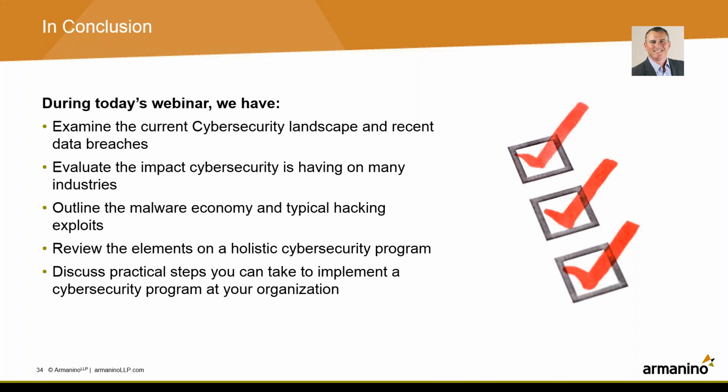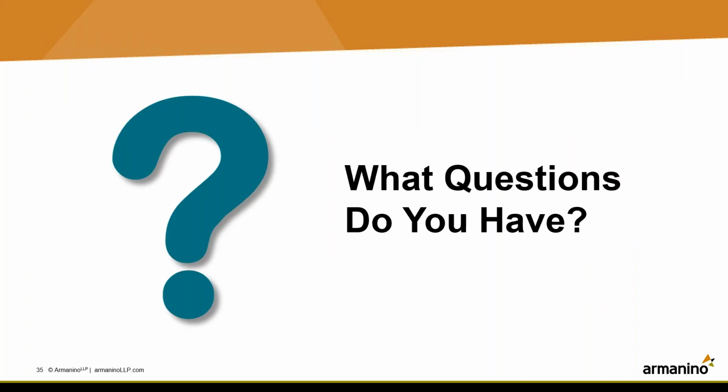We've outlined the malware economy and typical hacking exploits. We've talked about and reviewed the elements of a holistic cybersecurity program, and we've discussed some practical steps you can take to implement a cybersecurity program at your organization today, and hopefully you can all take away and start that today. And we see a lot of questions coming through.